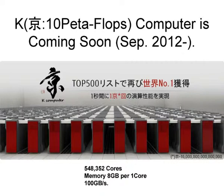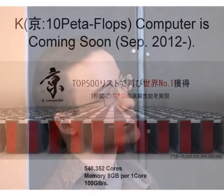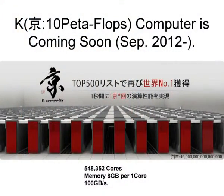Also, from September 2012, the fastest computer in the world becomes open to Japanese scientists. This computer's name is K. K means 10 peta in Japanese. And this is the character for K in Japanese and Chinese. Okay, anyway, the 10 petaflops computer will be open to Japanese society. And now I'm planning to apply to use this fastest computer. And I'd like to do finer resolution simulations in the near future.